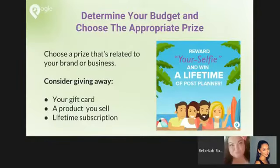Totally. So when you're thinking about what prize to give away, you want to give away something in relation to your business. I can't stress that enough. You don't want to be giving away an iPad if you have nothing to do with iPads. You can give away an iPad, but again, that's just vanity metrics. You're going to get a lot of poor quality leads that are just interested in your iPad, and then they're going to peace out after your contest is over.